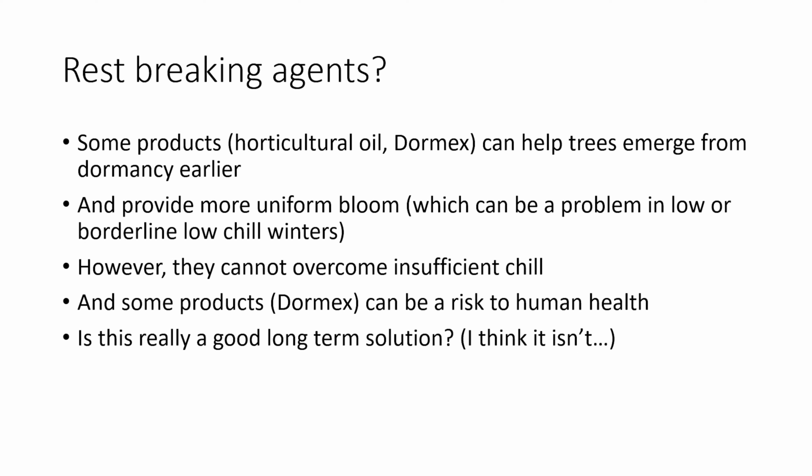So we do have rest-breaking agents available. I'm not really going to talk a lot about them because I'm not a big expert on them, but also, in my opinion, they're a Band-Aid. They can help out in borderline years. They can also help with bloom uniformity, but they can't help us overcome, or trees overcome, insufficient chill. Some, like Dormex, are kind of nasty chemicals. And so if you're thinking about planting a pistachio or walnut orchard today in an area that is starting to lose chill and is predicted to lose a lot in the future, rest-breaking agents aren't really going to help you out 40 years down the line from what we understand.